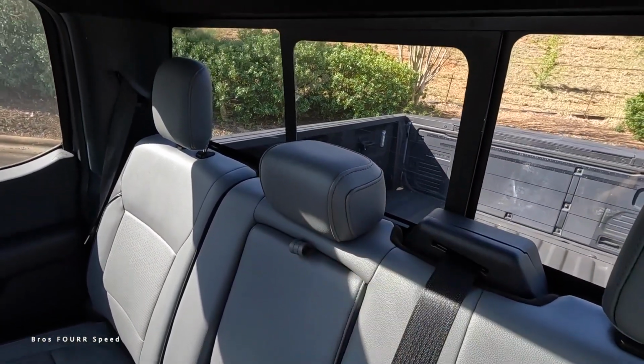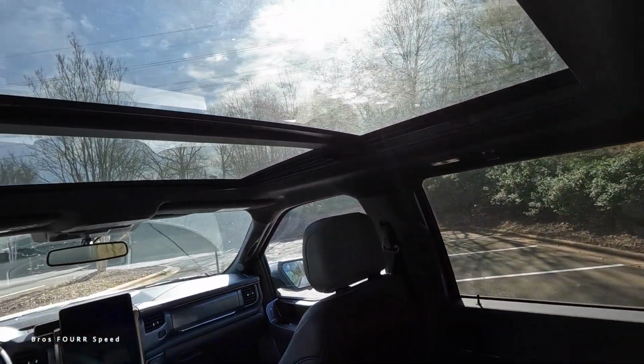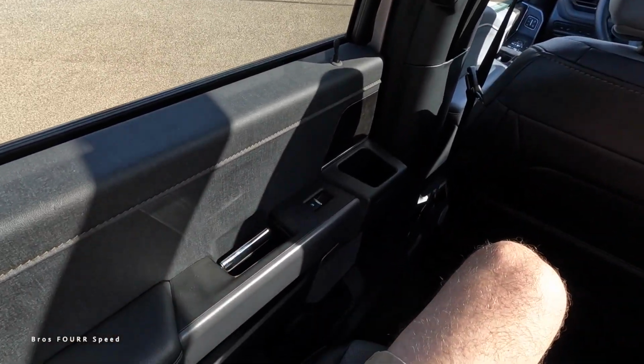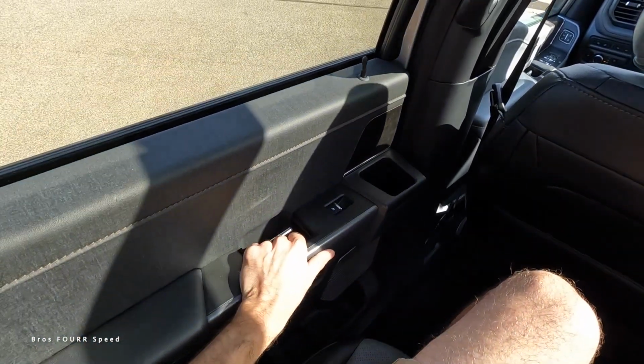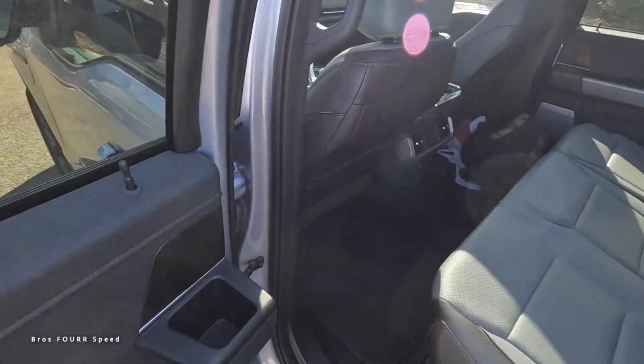There's the electronic sliding rear glass. We can get another look at the full panoramic sunroof. Provides a lot of light. Now what I love about the Fords is the release handle is on the inside of the grab handle, so you can close it, of course, and then grab that to release the door. It's really nice how it's hidden away.